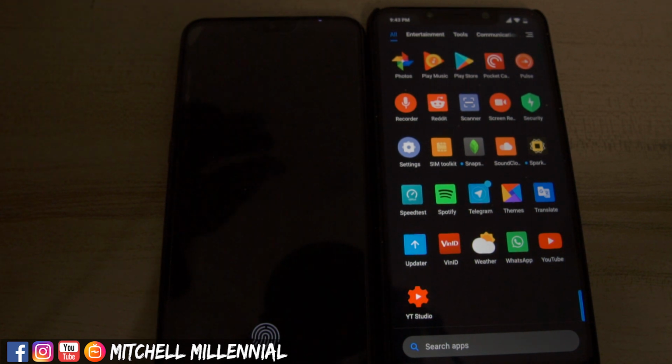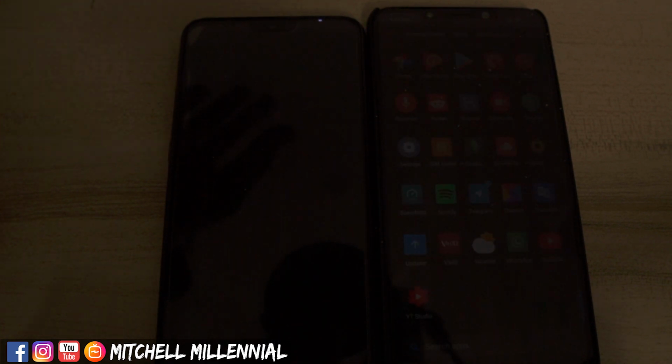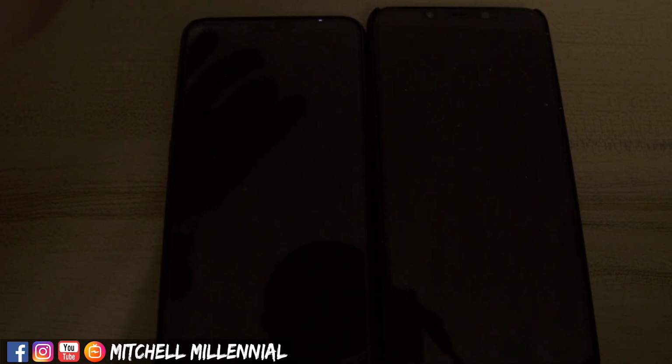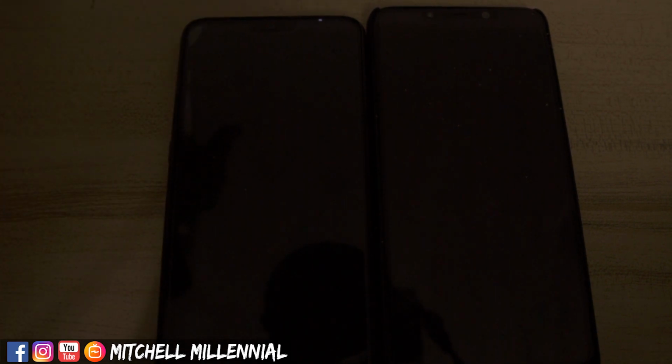Here's the takeaway. If you have a Xiaomi Mi 8 or a Pocophone F1, the Mi 9 is not a substantial upgrade. If you were trying to decide between the Poco F1 and the Mi 9, I would tell you don't buy the Mi 9 now, because there's going to be a better Xiaomi device with a Snapdragon 855 coming. Okay, enough talking, let's go up top.